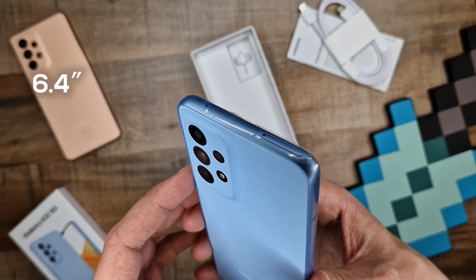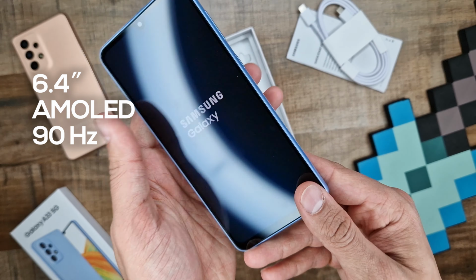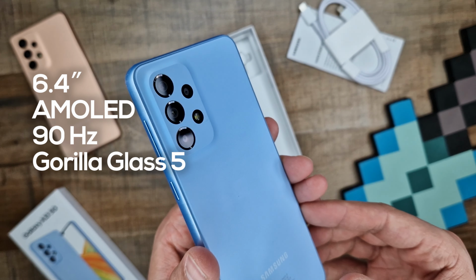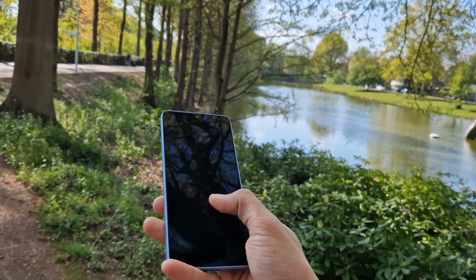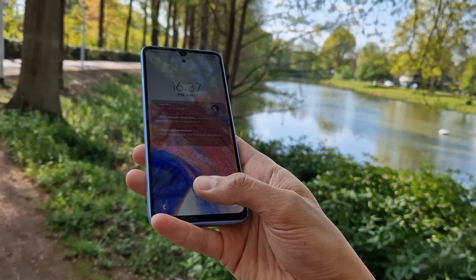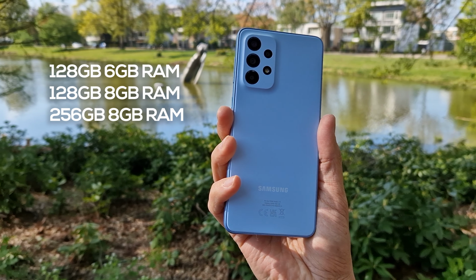The resolution of the 6.4-inch Super AMOLED screen with a 90Hz refresh rate, protected by Gorilla Glass 5, is 1080 by 2400 pixels. There is an optical fingerprint sensor underneath this screen, but I find the placement a little low. If you are not planning to use two SIM cards, there is also a micro SD card slot instead of the second SIM card. The memory options for this phone are 128 and 256 GB.